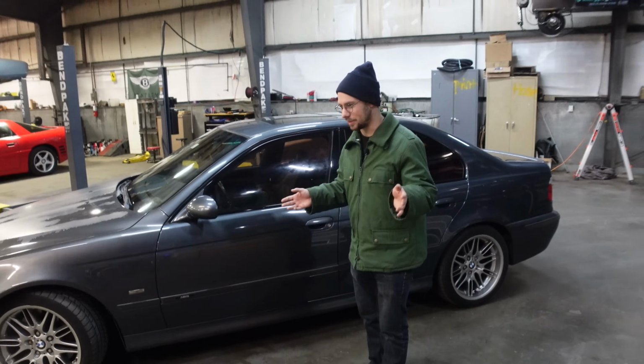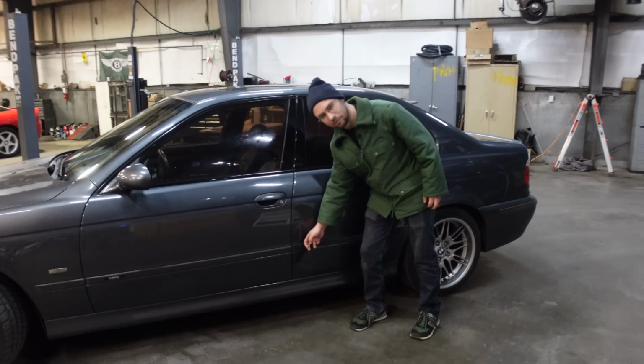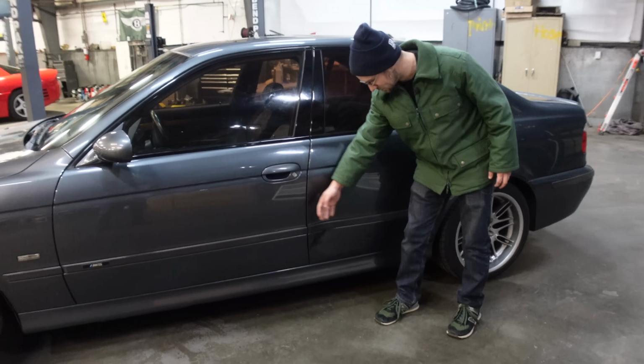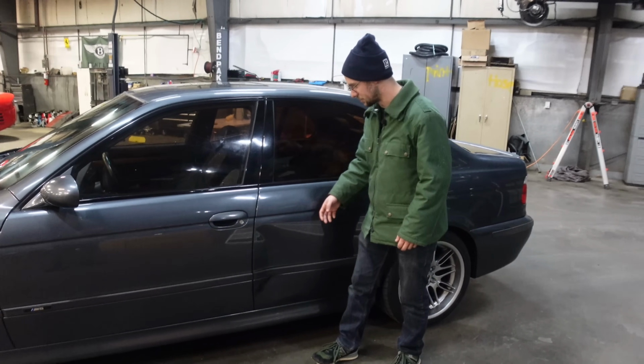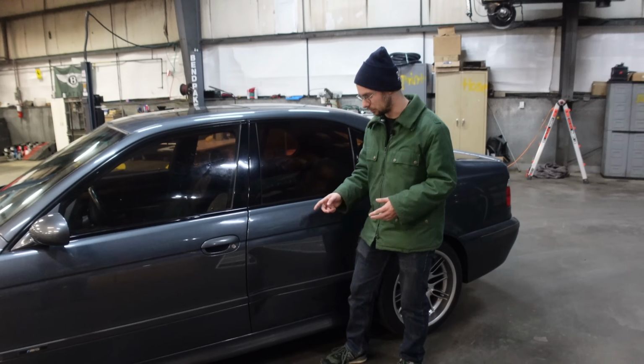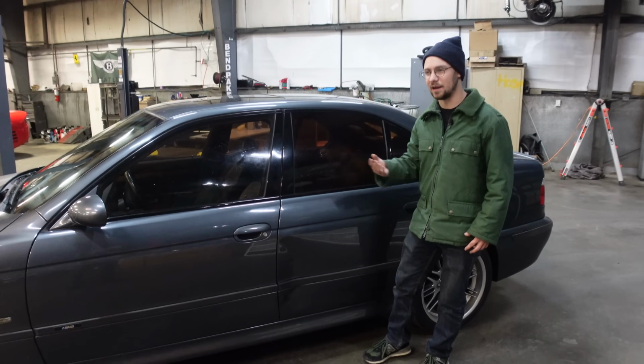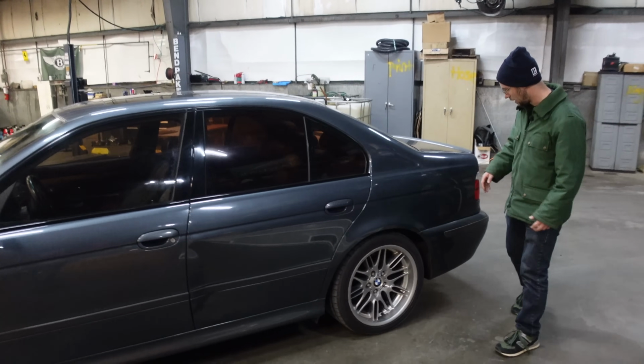So the expensive part with this thing is probably going to end up actually being the cosmetics, because as you see, we've got a big dent here. I've gotten a hold of a couple PDR guys. They said this is just too much. So I'm going to go to a traditional body shop and see what my options are. There is an E39 at LKQ right now, so I might be able to get a less damaged door, but then they'd have to swap over the shadow line trim, repaint it, all the rest of that stuff.